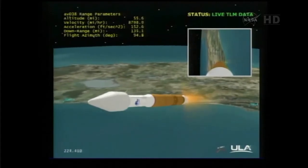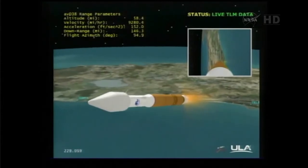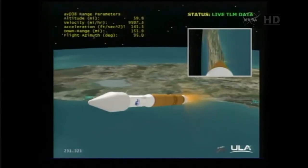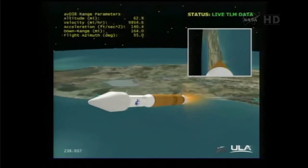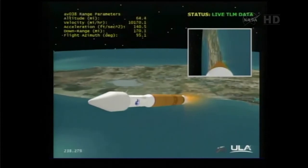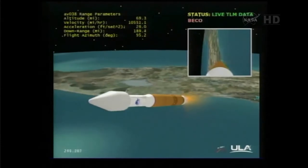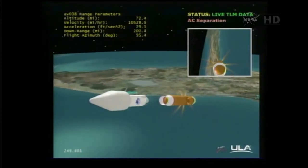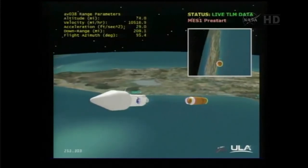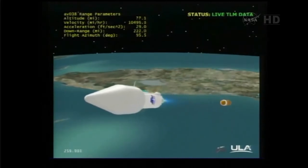Continuing to operate the RD-180 as expected. We are now flying a 4.6 G throttle profile. Engine is throttling, getting ready for booster engine cutoff. We have BECO coming up on staging. We have stage separation. Everything is looking good. We have pre-start on fuel and locks. Everything's looking good at ignition, full thrust.